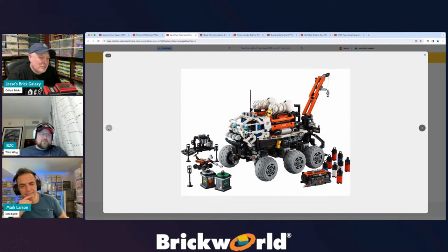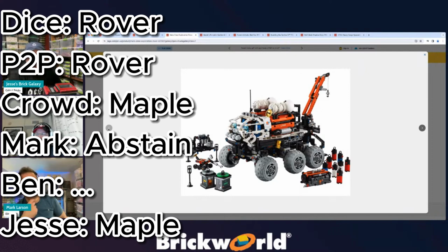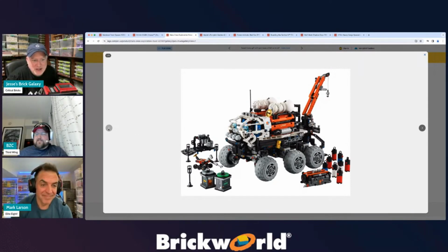I'll vote with my wallet and join the Tainted. I own Maple. I do not plan to buy this Rover. Wow. I guess this is pressure then. If Mark's abstaining, it's the FOMO too. Like, I gotta get this Polybag because if Mark's abstaining, and Jesse's voting for Maple, and the Tainted are voting for Maple, but the Rover dice roll and the price per part went for Rover.